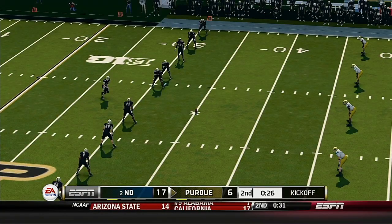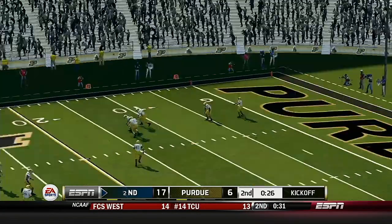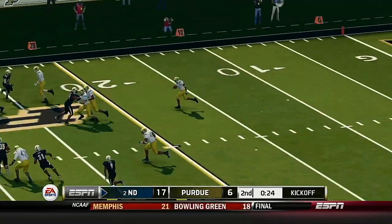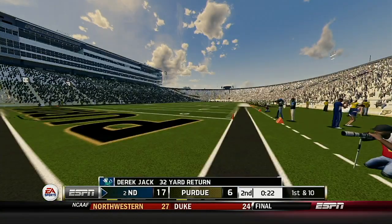Jack is deep to receive, and look out, folks. He's looking to run another one back for six. He's to the 20. At the 30. Tackle at the 34-yard line.